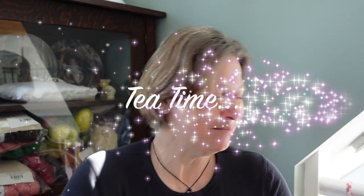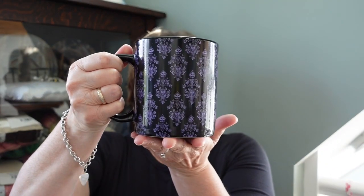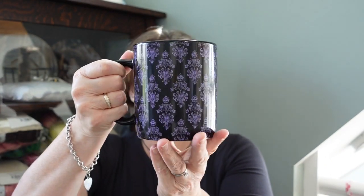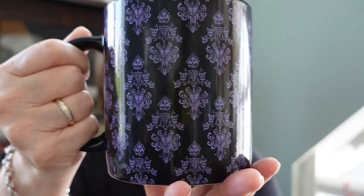So welcome back. It is now time for tea time and I'm feeling a little bit discombobulated. I've not been sleeping well the past few nights. I probably should be having a nice cold beverage right now. But instead, I have made myself a nice hot cup of Marks & Spencer Extra Strong Tea, and it is in my lovely Haunted Mansion wallpaper mug, hurry back, at the bottom.